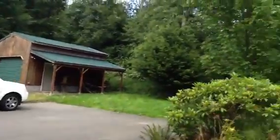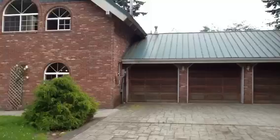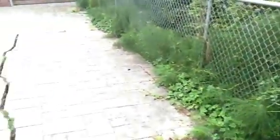Okay, Shavana, I'm out at Deer Ridge, and this is the property. A great setting, right? You can see the crack in this driveway, and you can see this crack here, and you see all of these horsetails that are here. That's because of water.